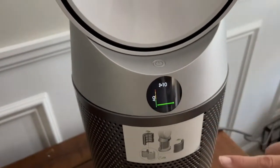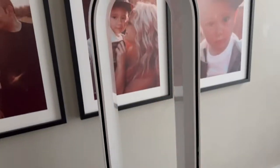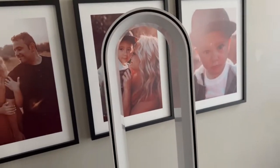And you can see it automatically start up. It's kind of sensing and doing its thing to find what it needs to do to purify your air.